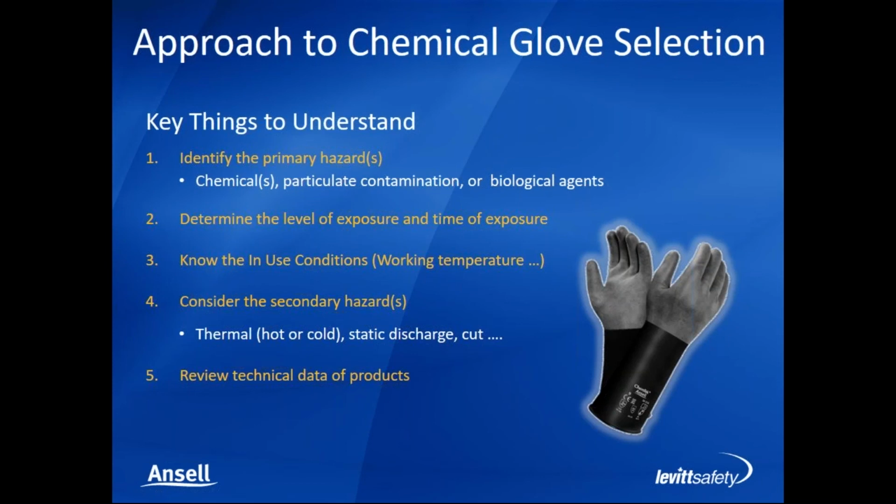And then your time of exposure. And this is important based on the fact that if you have a glove that you're going to only be using for 5 minutes, for example, or for 20 minutes, even though your permeation data shows that the glove is good for 480 minutes, it's important to understand exactly the amount of time, because you don't want to wear a glove that's going to only last for a short period of time, even though it may work for that time you're actually doing that particular job.